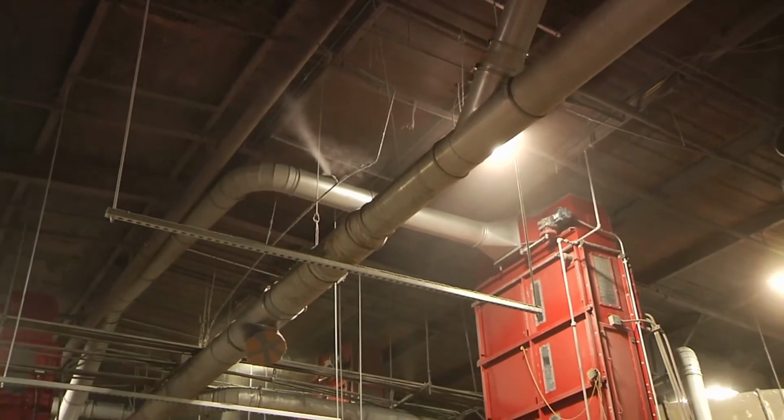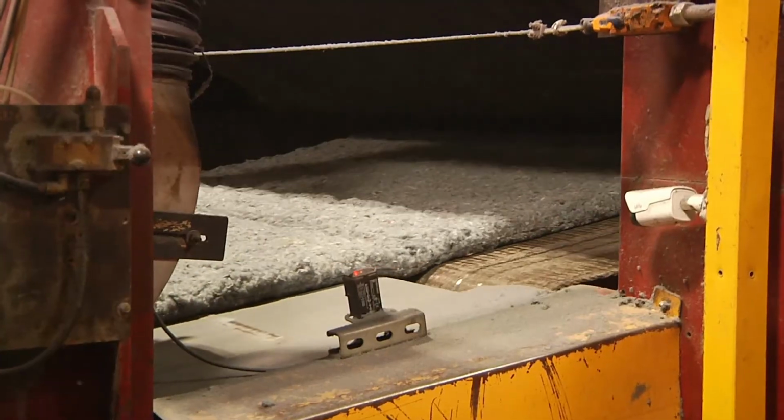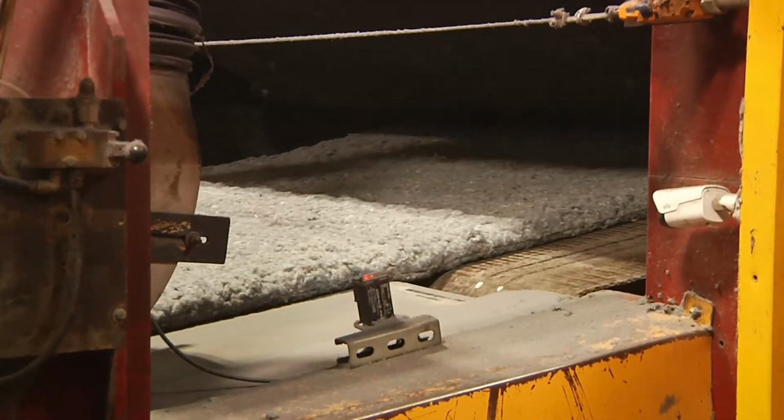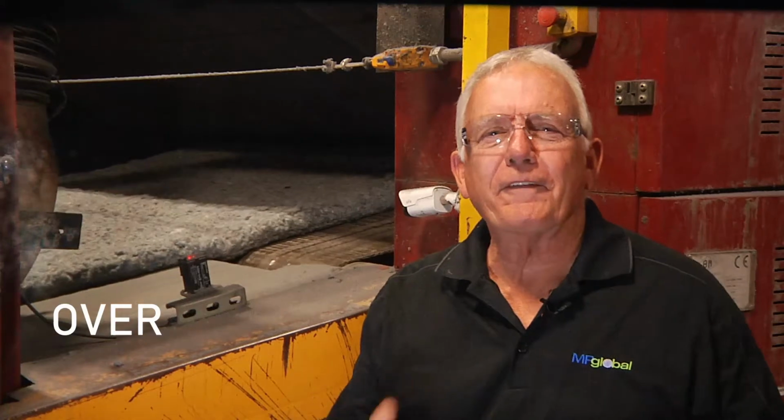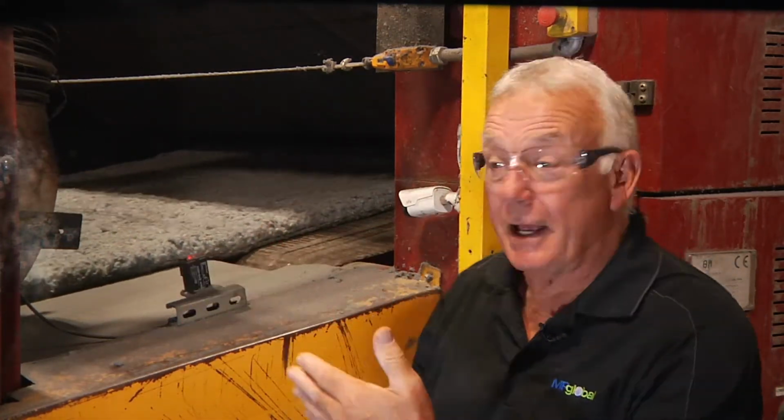And as the blend of fibers travels along through a series of air ducts, they're formed on the belt before the thermal bonding process begins. Over 400 degrees of heat is applied to these fibers as they pass on through the oven, and this will thermally bond them together. Now, this additionally kills any microbes or nature's organisms or creepy crawly things in our product, so you don't have to worry about that.